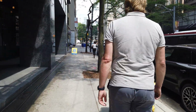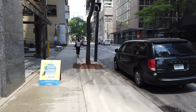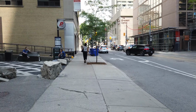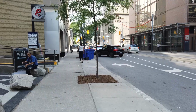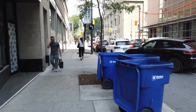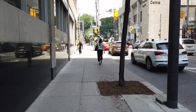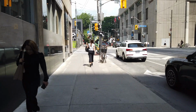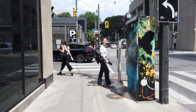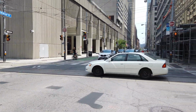So now we're still making our way to Hayter St. I've got more music playing to go along with the hate. Shade. I love the shade. And Richmond Street.